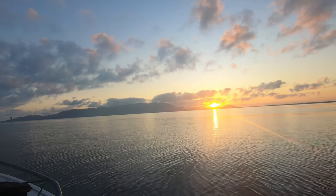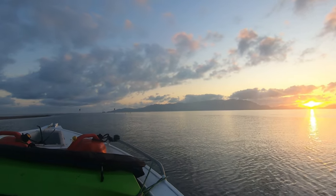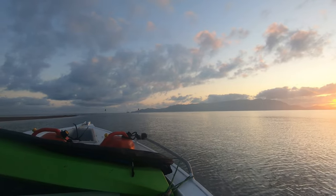Leaving Molongal Creek at dawn. Big tides at the moment. I'm a bit worried about how much current I'm gonna cop.